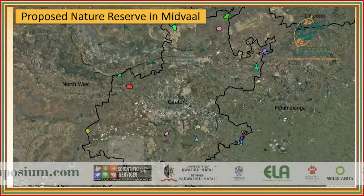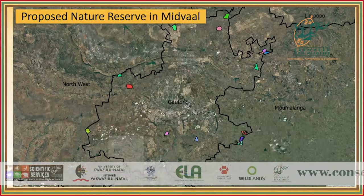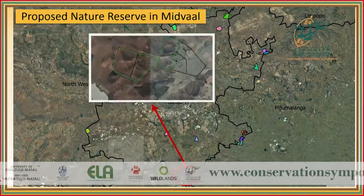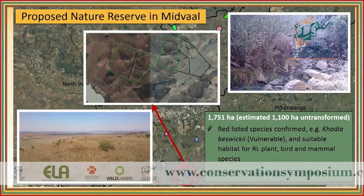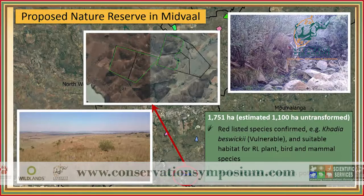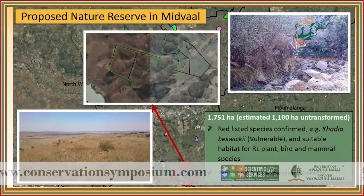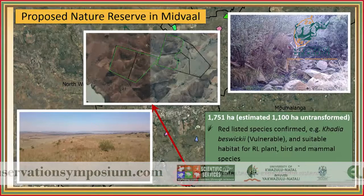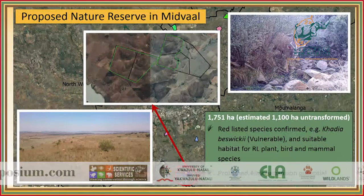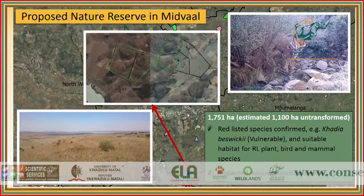Then I'm going to focus a bit more on this site because we've come the furthest with it. It's a proposed nature reserve in Midvaal, so it's just north of the Vaal Dam. And so it's around 1,700 hectares with around 1,100 untransformed. It has red-listed species confirmed, and it's got a diverse array of habitat that's suitable for other red-list species. It's also got incredible protected area expansion potential, which I'll show you briefly just now.